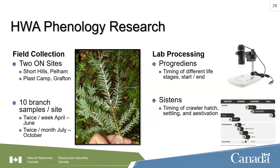In the past, we have done some research on the winter. It's pretty boring because you're just seeing the same thing, and it's just very slowly growing. In the lab for the progrediens generation, because we will be getting a little bit of both, we'll be looking at the timing of all of the different life stages, when they start, when they end. For the sistens generation for this project, we will be looking at the timing of the crawler hatch, the settling, and the aestivation. So those are the gaps in the knowledge we have in Ontario currently.